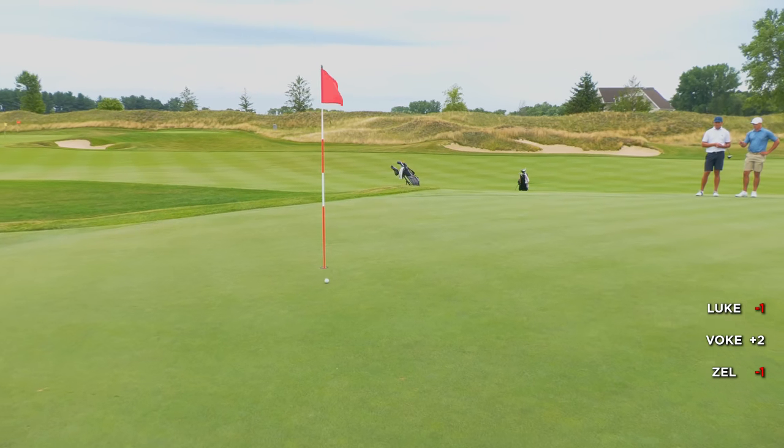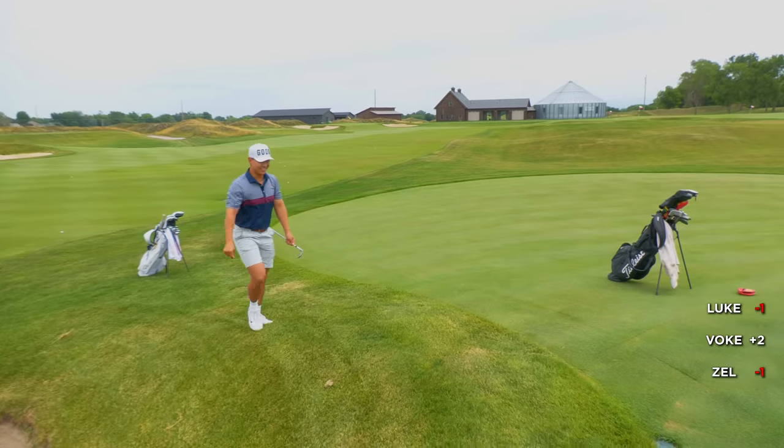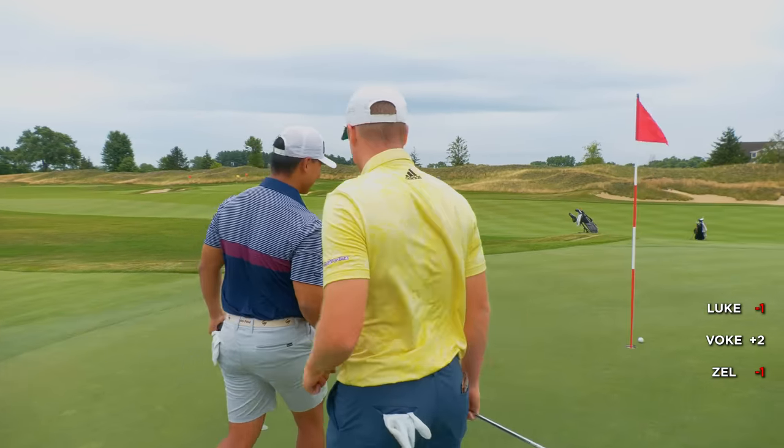Nice. Good job, Kwon. What? Oh! Beauty. In the hole! Oh, boy. Okay. All right. That's a good up and down, I will say. Nice. That one's solid. Good shot, Brian. That was good. Thanks.